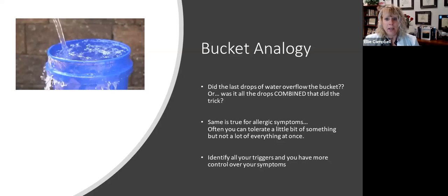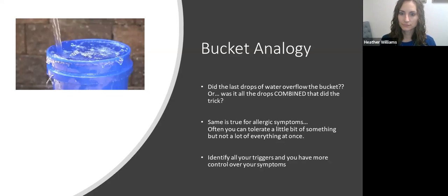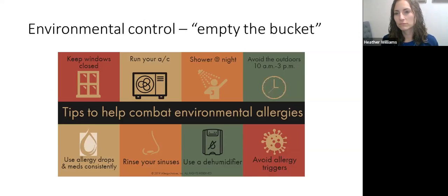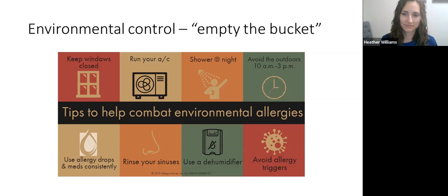So by identifying your triggers, you have more control over your symptoms. So how do you know what your triggers are? Well, I asked that question one slide too soon, because first we're going to talk about how to empty the bucket. Some of the ways you can empty the bucket are simple environmental control.